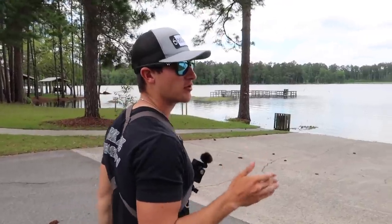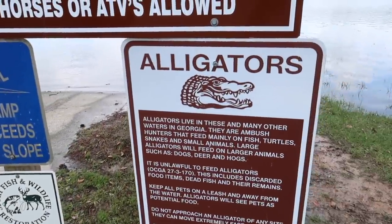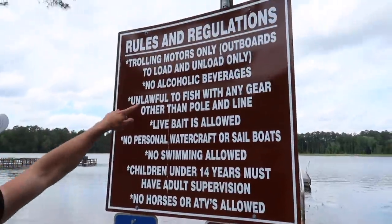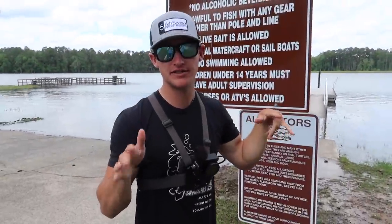This is a pretty big body of water, but it's also trolling motor only. What? Alligators. But yeah, as you guys can tell, it says trolling motors only, outboards to load and unload only. Which is cool. As you guys know, we don't have many places to fish out here.